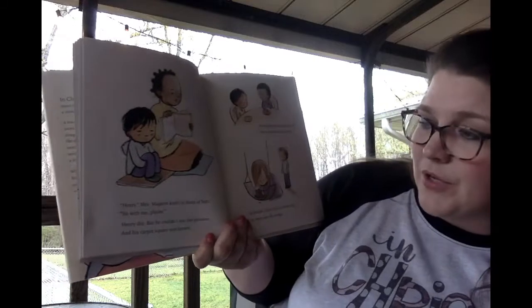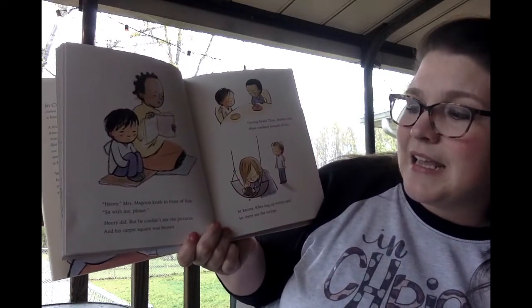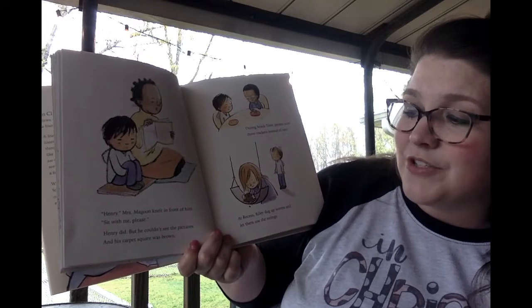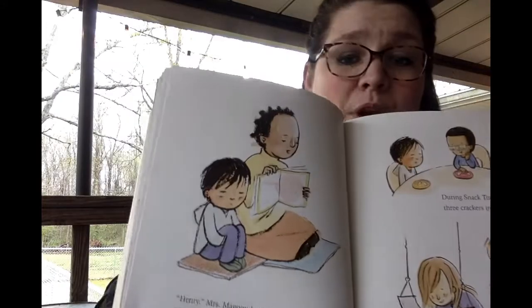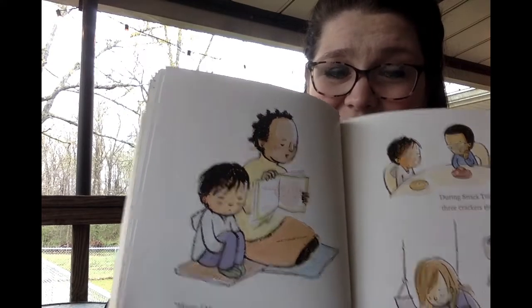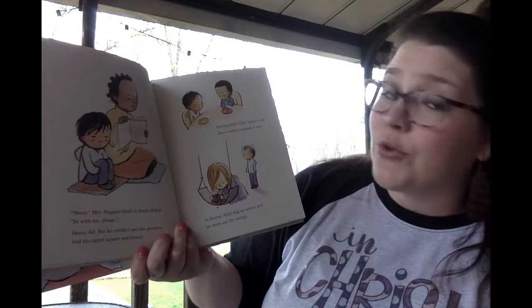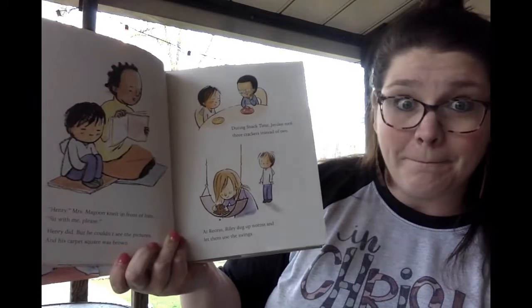Henry, Miss Magoon knelt in front of him. Sit with me, please. Henry did, but he couldn't see the pictures, and his carpet square was brown. How does Henry feel in this picture? Sad? Yeah.